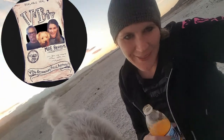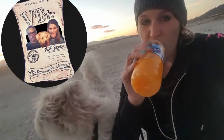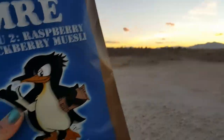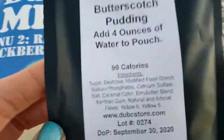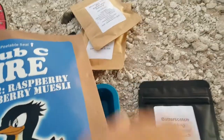Got Heather the Blonde, dopest of her creature. We're in the desert. All right, look what we have, y'all. We have some Dub-C MRE, and it's a raspberry and blackberry muesli. And we're doing this in the desert. OMG. Toby's excited. We also have some butterscotch pudding. I've never seen this before. Bobby is super jealous. We are going to hold this till when he gets back.